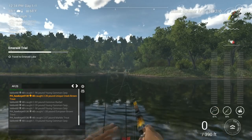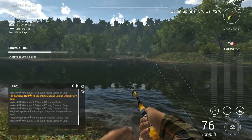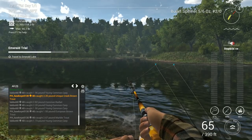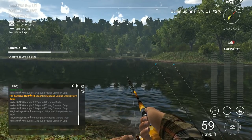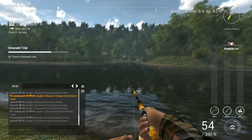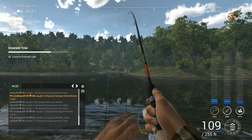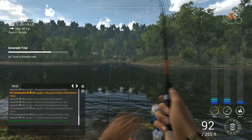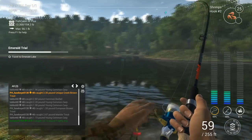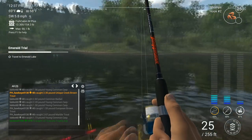Alright, let's get back to this. Like I said, I don't think you could do more than this. I don't see how you could keep up with it. Jeez, are you kidding me? Okay, this is not a big fish. We'll see what it is. He's a feisty little bugger, though. I will give him that.